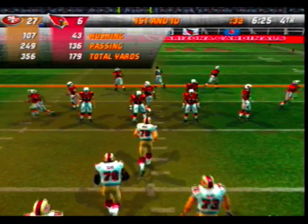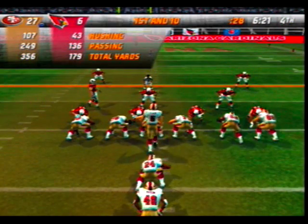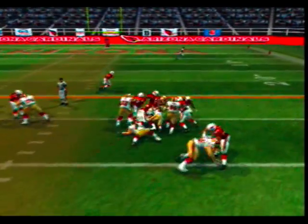Come on! Play football! Let us dictate. We turning it up!